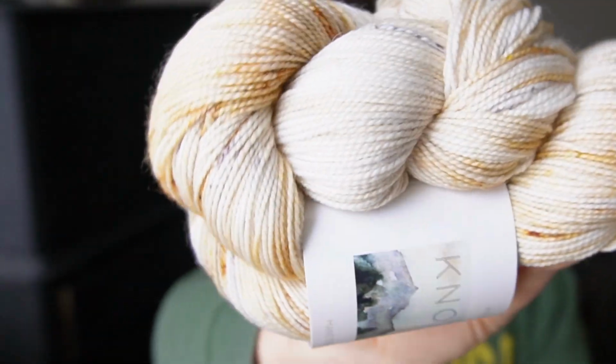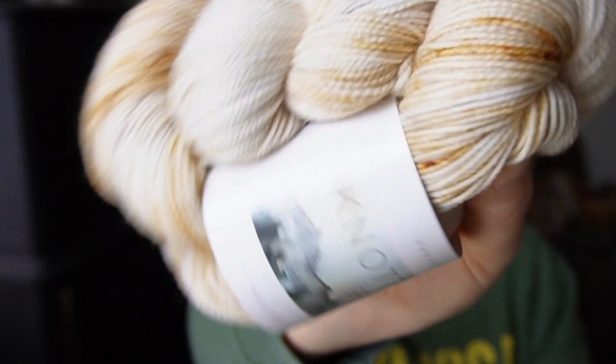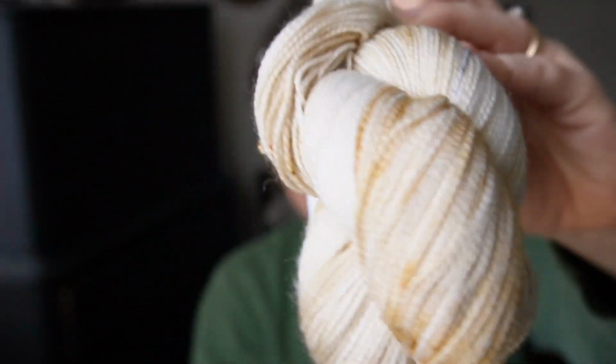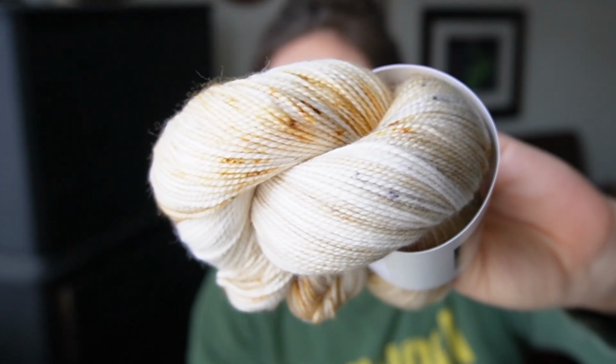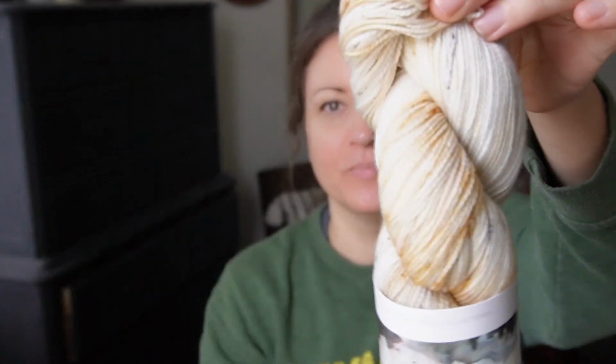And it just looks beautiful with one of those dark minis. But also I think I might do a pair of socks with this, but it's really soft. I might maybe do a hat. So that's day 25.